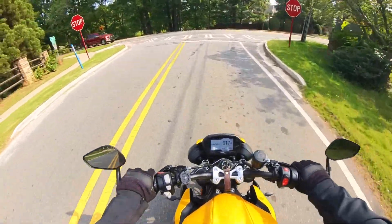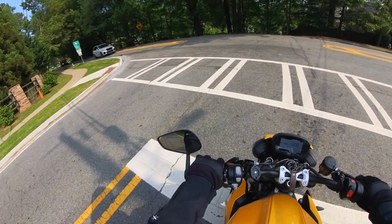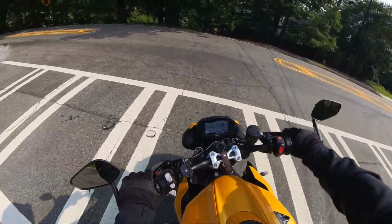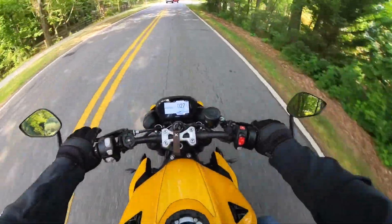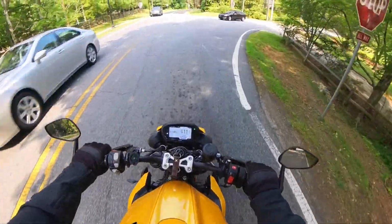Sometimes I'll run the rear down more towards the carcass if we're in a heat wave. It's not the end of the world, but you don't want to be down to no tread left and it pouring with rain in Georgia, because when it rains here, it rains.